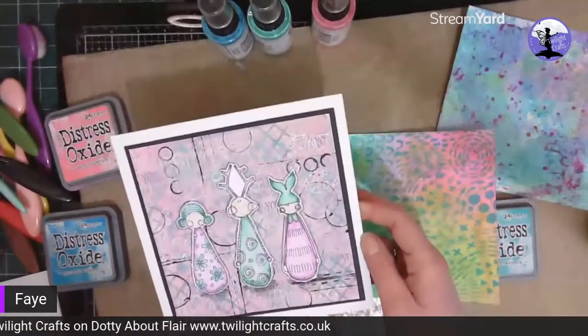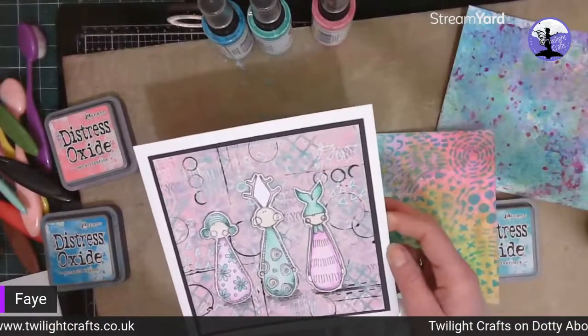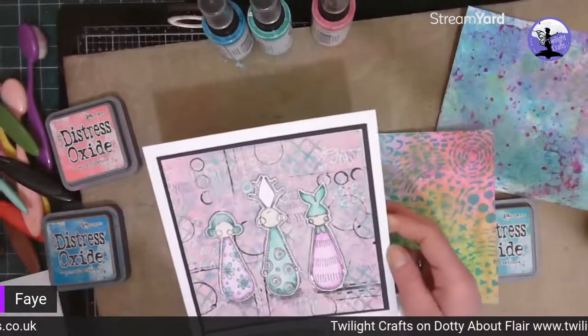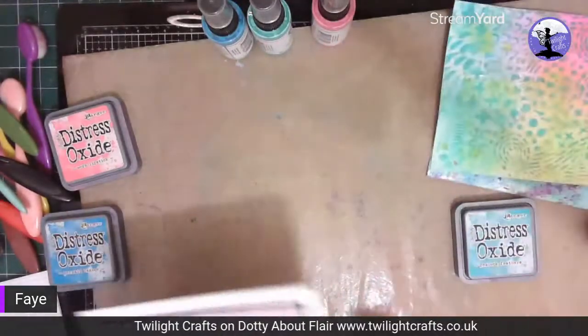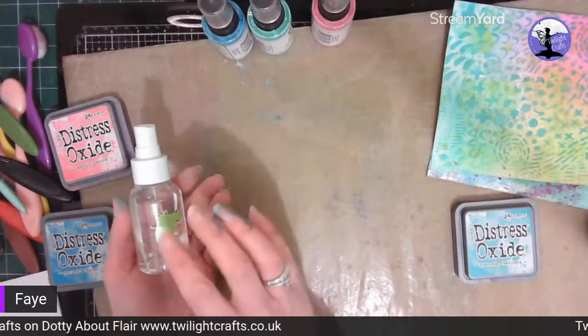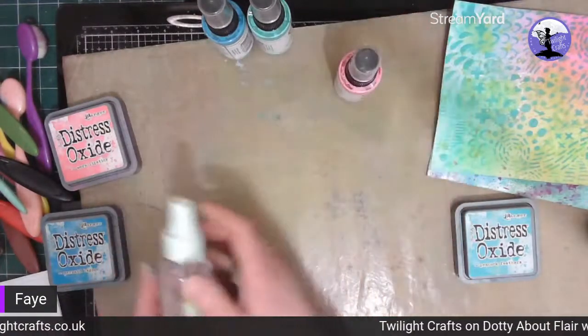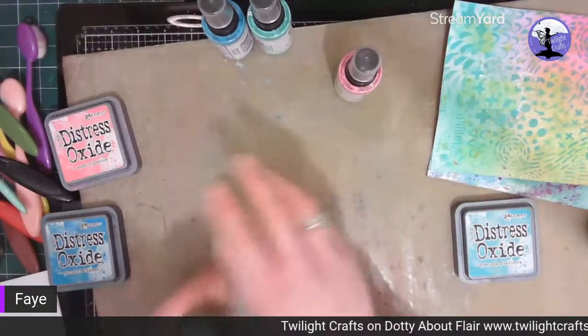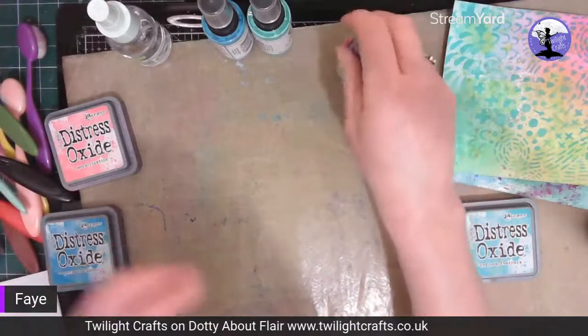Oh, you were watching Dina Wakley earlier, Julie. Yeah, tip spray onto a gel plate. Yeah, and I also saw another demo where they were just using a bit of water because it reacts quite nicely with water. So you can drip it onto the mat, spray with water, lift it off. But gel plate, I'd love to try it on the gel plate.